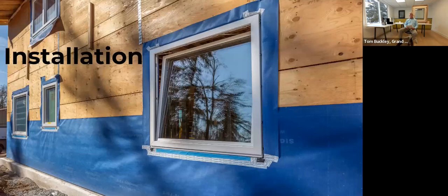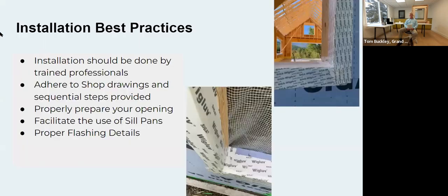Cost. Okay, so probably as important, if not more important than any of the products that we have made. There's that old adage about the $1,000 window and the $10 hole, and you end up with a $10 window. And the installation is crucial to how these windows perform.